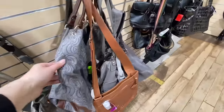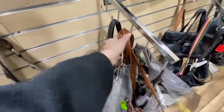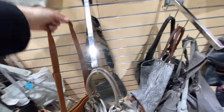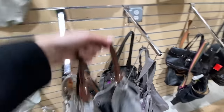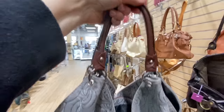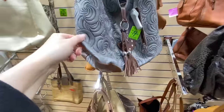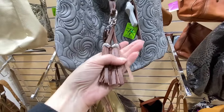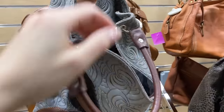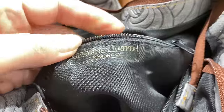Look at this. Hey, this is beautiful. Look at that texture. This is a gorgeous bag. Let's look at it close. I do like it a lot. Radley. This is pretty. I love the color of the leather also. The shape of it is cool. Does it have a maker? This is embossed. When you go on the inside, it's clean. It's got all these compartments, and then it has this one. It says genuine leather made in Italy.